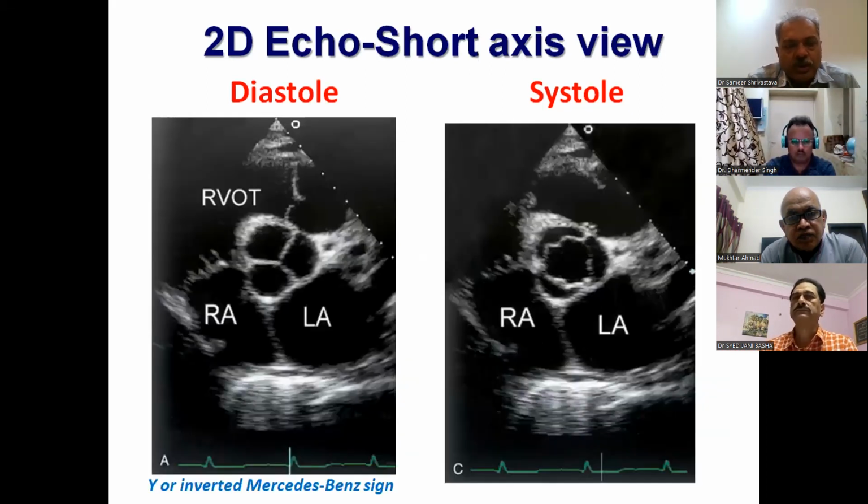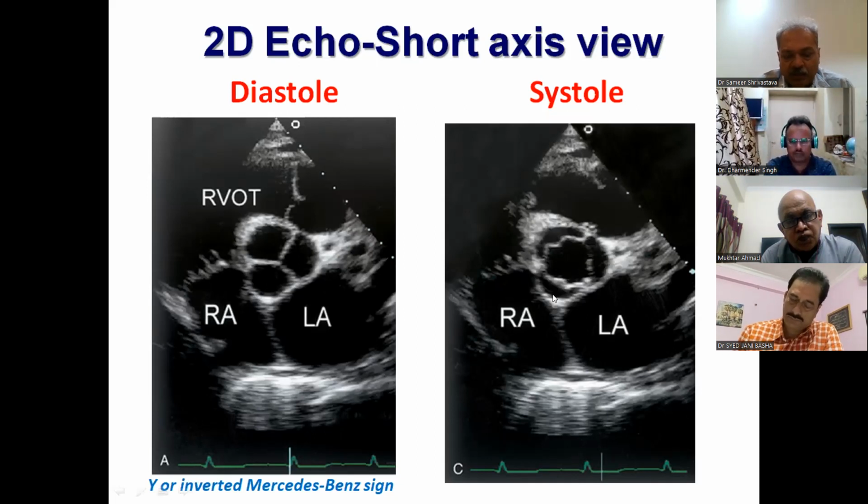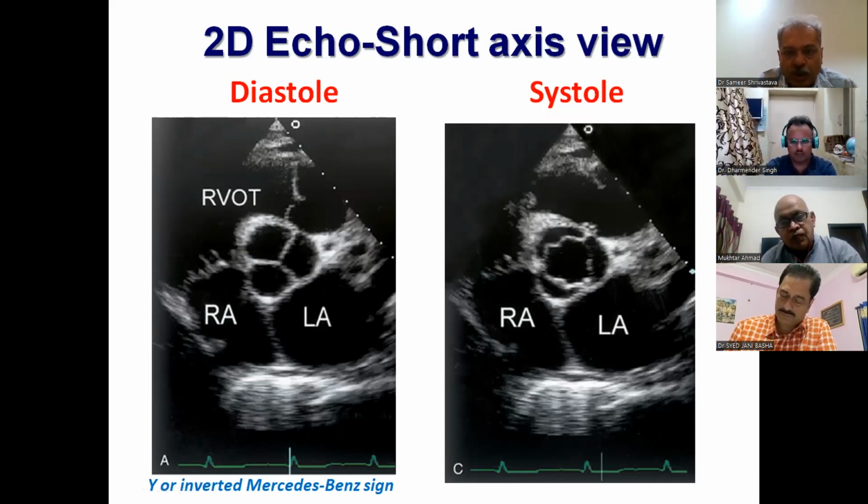Then you twist the transducer by 90 degrees and you are in a short axis, and in short axis you see the number of cusps. Now it is very important not to comment on the number of cusps in diastole. Why? Because many times, as I'll show you in subsequent slides, there is a raphe which doesn't open up, but actually it's a bicuspid aortic valve. So you have to see an opening of this sort, a triangular opening where you know that all three cusps are opening and they are pliable, and it shows that it is a tricommissural valve. So bicuspid versus tricommissural valve should always be commented on in systole.